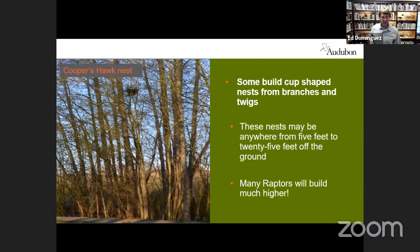And this Cooper's hawk fledged several young out of the nest this year. So look up and you might see an old nest from last year that may be used again the following year.